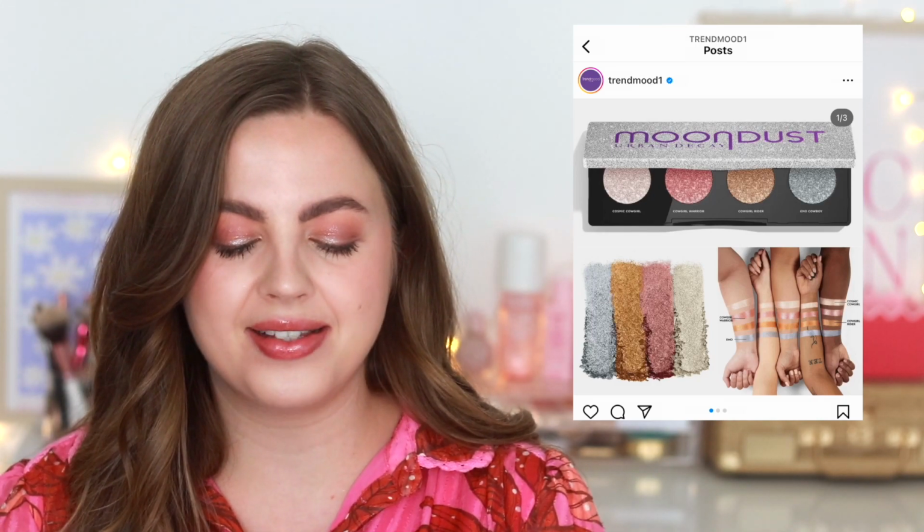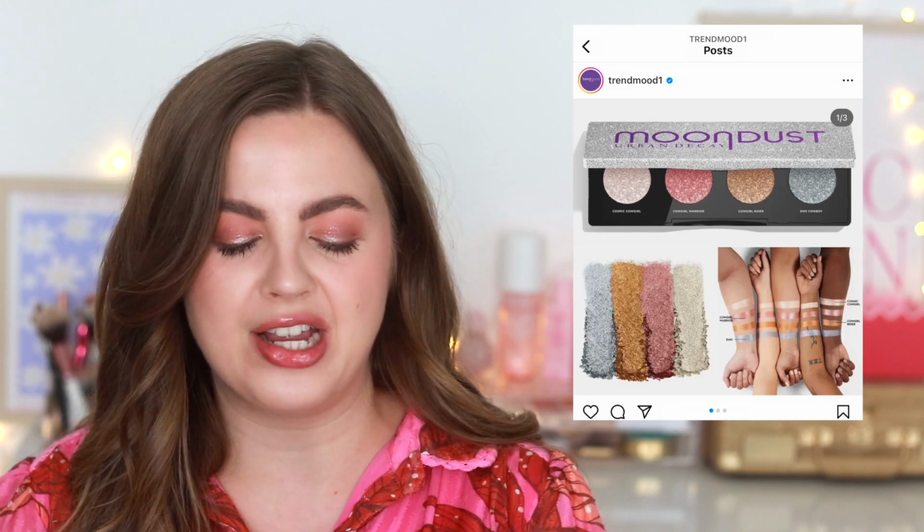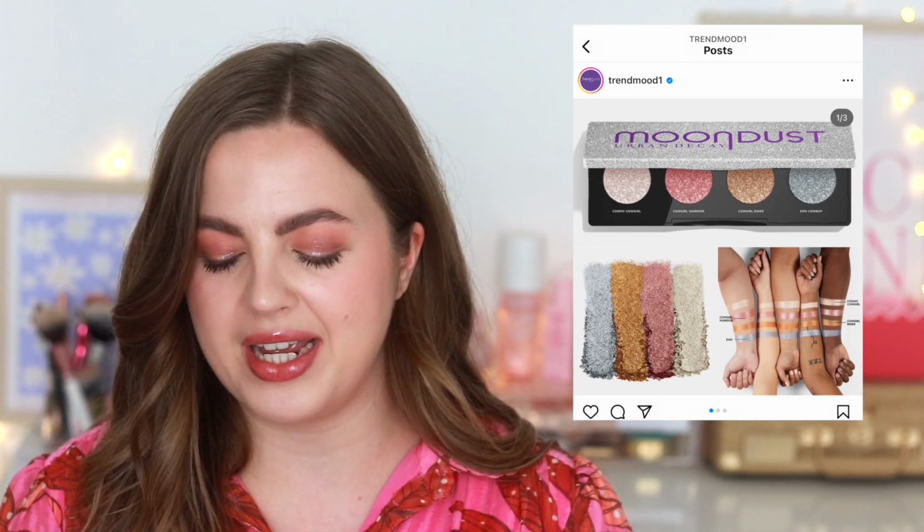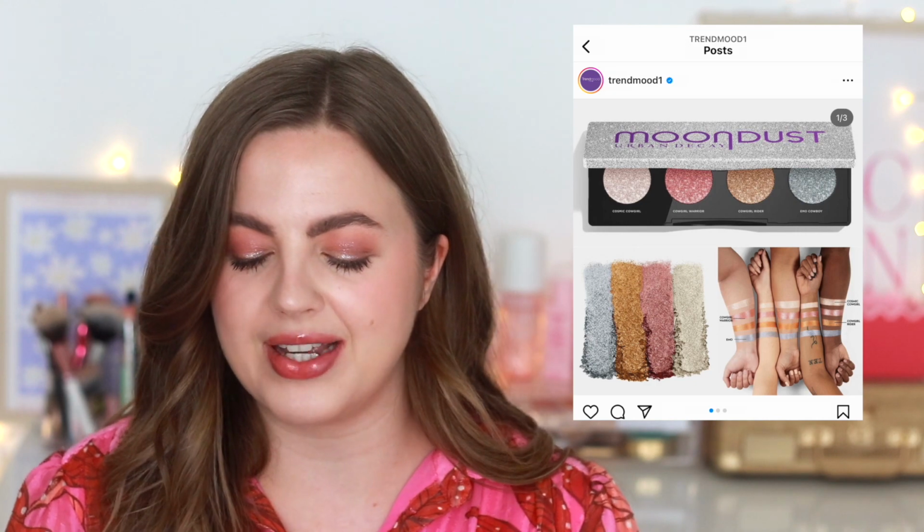The palette that I am pretty excited about is this one from Urban Decay, and this is the new Moondust Glitter eyeshadows. But this was leaked a few weeks ago, or maybe it wasn't leaked, but it was already available in Asia. I saw someone commenting that as well.